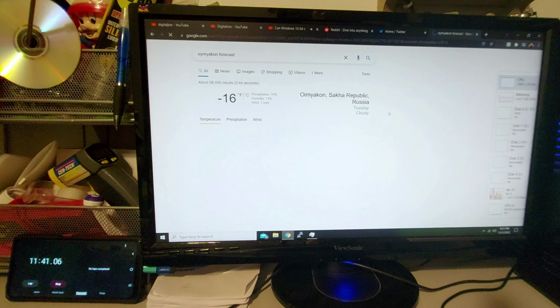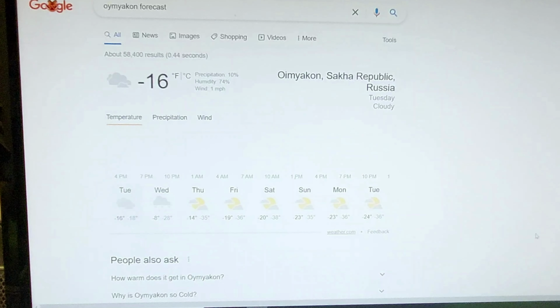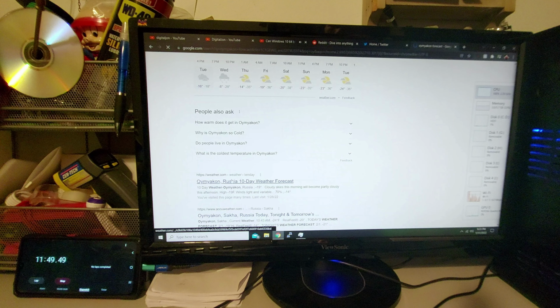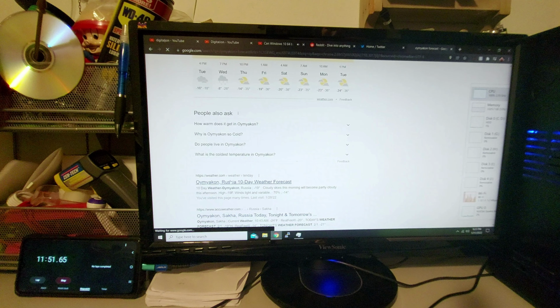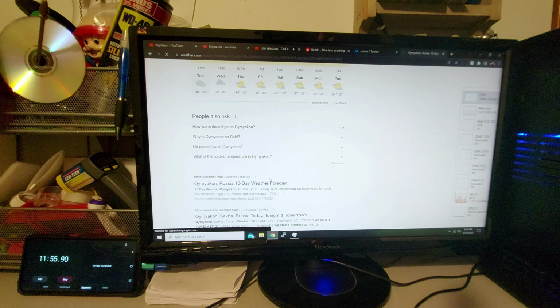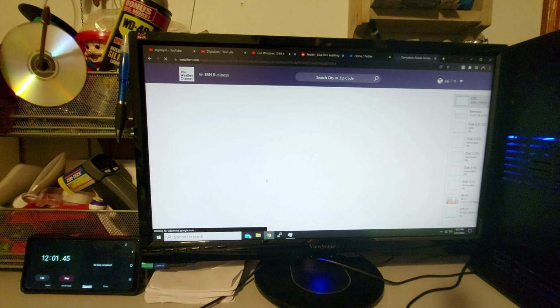Loading the forecast for Omicron, Russia is also rather cold. It is cold there, but that's not what I'm trying to say. Loading the website for the Omicron, Russia forecast is quite slow, but it did actually load a lot faster because I wasn't loading any extra websites besides just Google. Then loading weather.com was also somewhat snappy. It only took around 10 seconds to load the website.